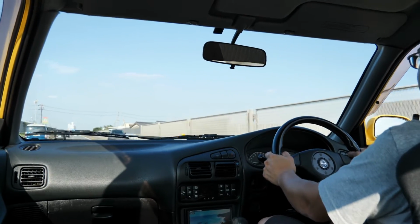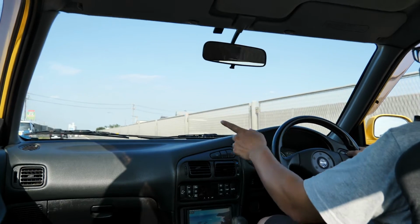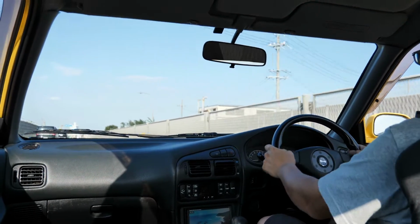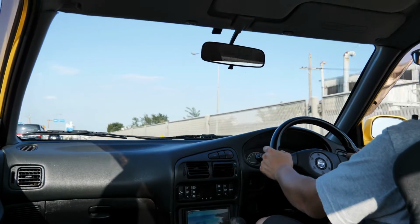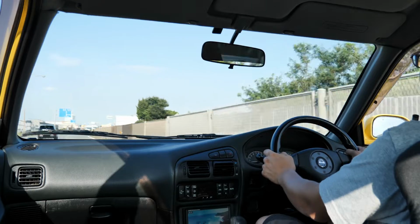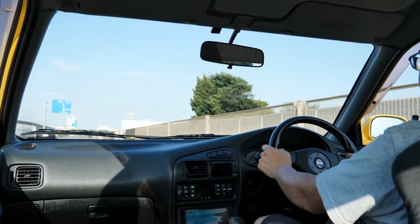Overall this thing is very smooth. We do have, I believe, front and rear strut bars, just a little bit more on the chassis and the suspension, which is great. It's a really good handling car from the factory, so with the coilovers, that definitely helps.